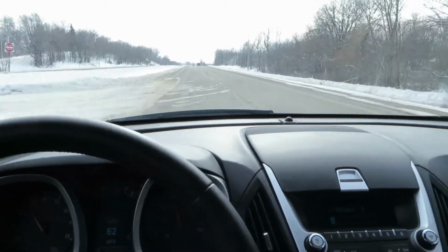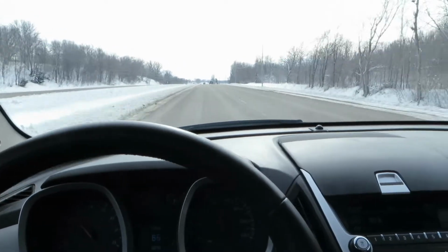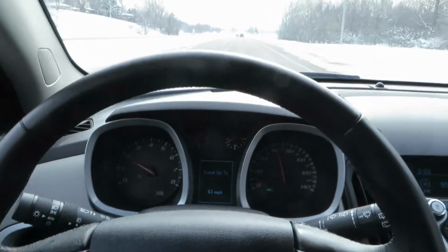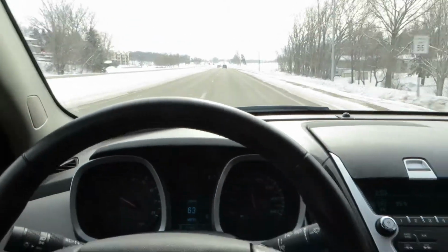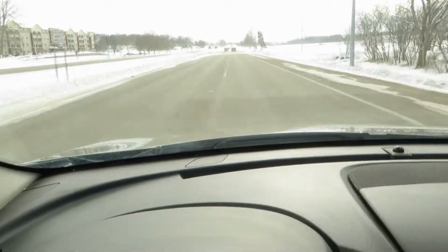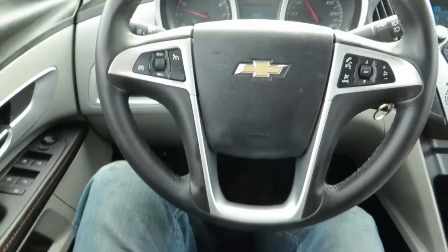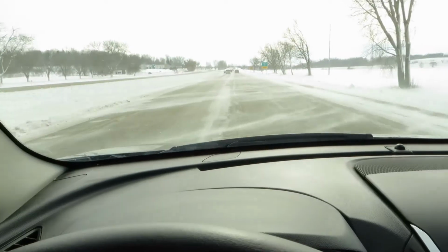Go ahead and turn the radio down so you can hear. There's absolutely no squeaks or rattles. No issues whatsoever. I'll go ahead and turn the cruise on. I got it locked at 63 miles an hour. Go ahead and you can see I let go of the steering wheel entirely, and we are still going straight down the road. I'm not touching. I'll go ahead and hit the brakes. I'm still not touching the steering wheel, and we're still going straight down the road here.